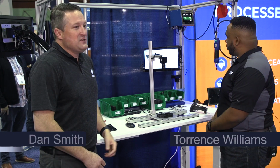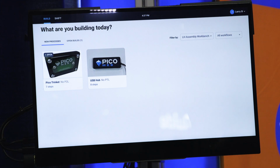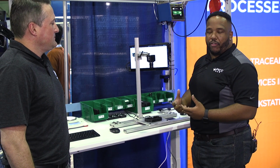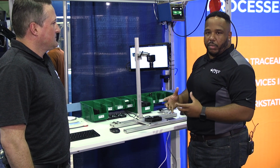We have our K-Deucer system in my top left-hand corner of the booth, and Torrance is going to be kind enough to show the connectivity between the PICO and the K-Deucer system. The goal here is to be able to make things a lot easier when it comes to error proofing and when it comes to connecting that operator with the entire ecosystem of their plant.